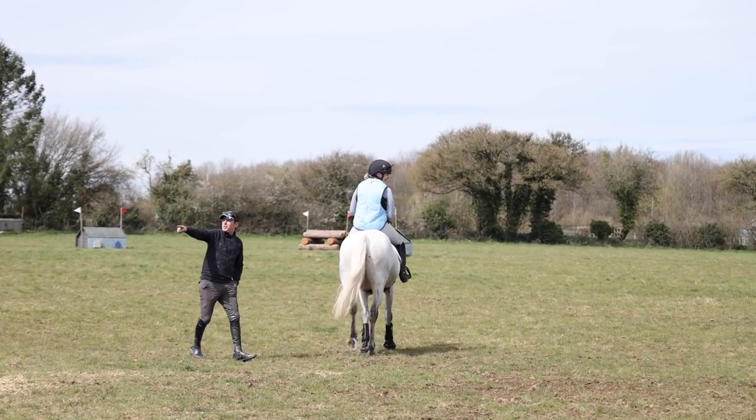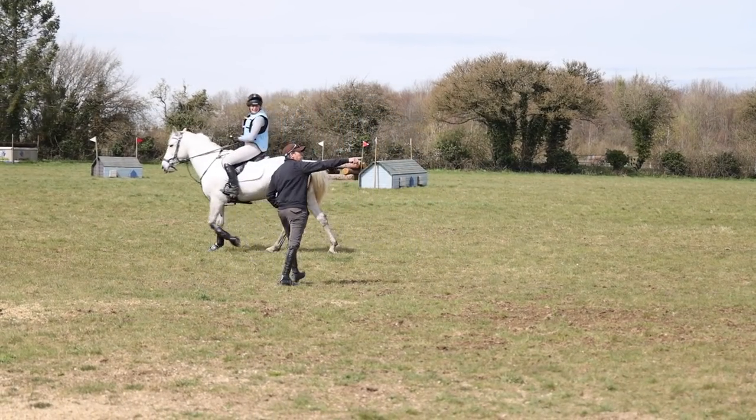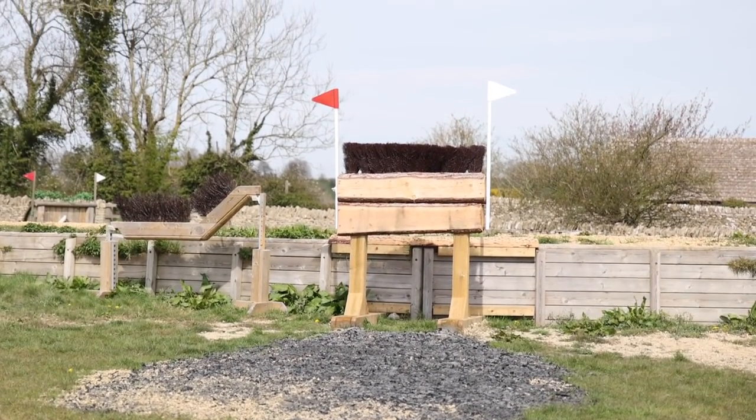Oh my God. It's the same as that bridge in the water. That measures 90 centimeters. Really, and that only measures about 95 at the top of the bank. It's the drop. Yeah, I was going to say, the drop's pretty savage.